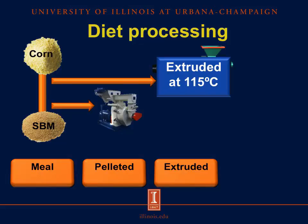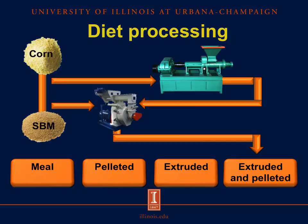Now we took the meal diet and we stewed it at 115 degrees Celsius, and that was considered the stewed diet. And when we took again the meal diet, but we stewed it and then pelleted, we call that the last treatment, the stewed and pelleted diet.